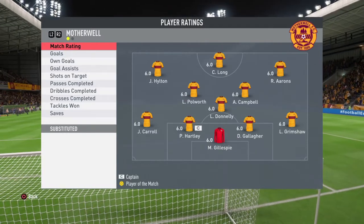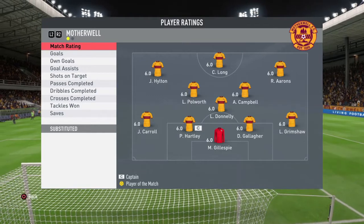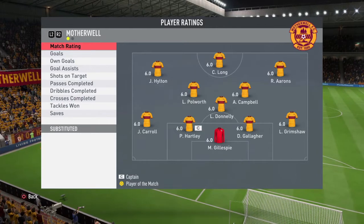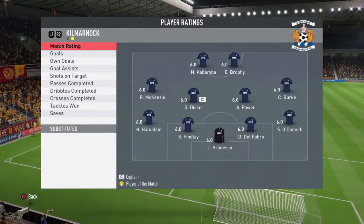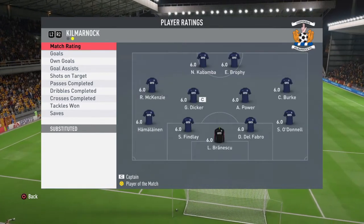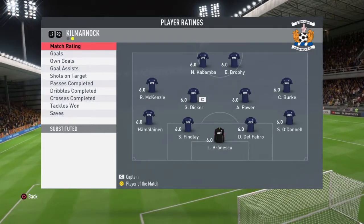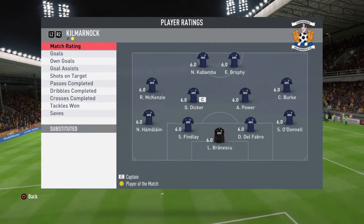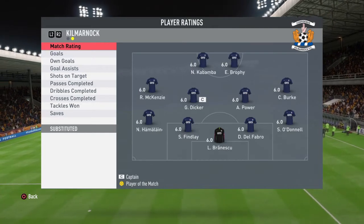So this is the team. It's a 4-3-3. Gillespie in goal, Carroll, Hartley, Gallagher, Grimshaw playing up the back four. The three in midfield, Polworth, Donnelly and Campbell, and Aarons, Long and Hilton are the ones up front. For Kilmarnock, though, it's more of a classic 4-4-2 situation. So Brunescu in goal, Hamalainen, Findlay, Del Fabro and O'Donnell in the back four. Mackenzie, Dicker, Power and Burke in midfield, and Kabamba and Brophy up front.